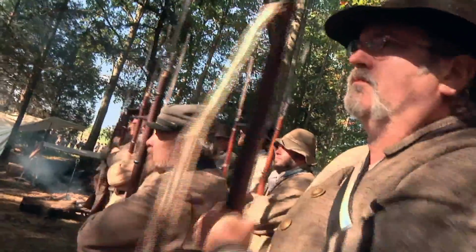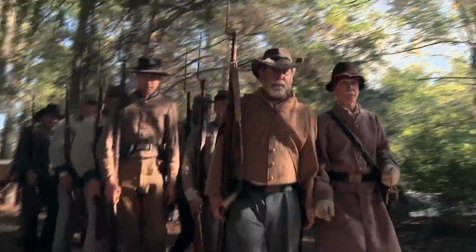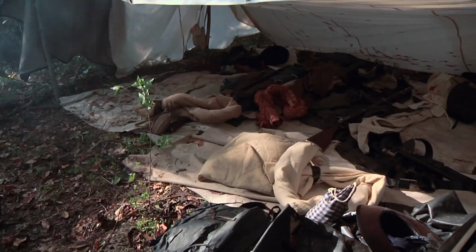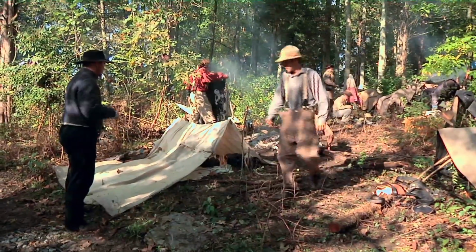Shoulder arms. Into ranks. Right face. March. You know, Jan, it was pretty realistic because it had rained the night before, so guys were just throwing their tents down wherever they could find a dry spot. I mean, it was pretty disorganized. So you think, kind of like during the Civil War, just find a spot and throw down. Oh yeah, I mean, there were no comforts at home.